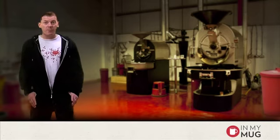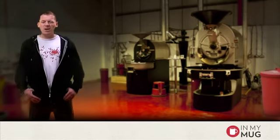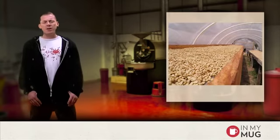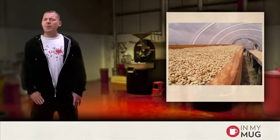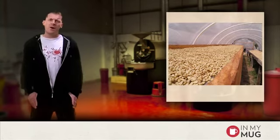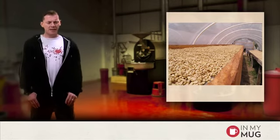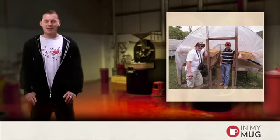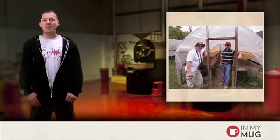This is the third year that we bought from this farm, and I would love to work much closer with these guys. We do have an importer in the way, which I feel is a little bit of a shame with the coffee, because you will find this coffee in lots of other places. But we'll get into that in a bit.